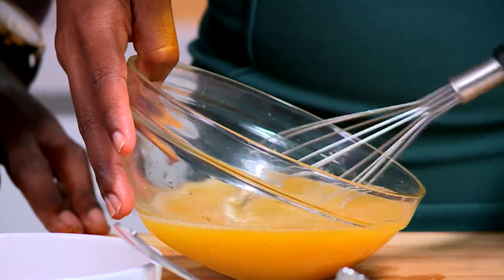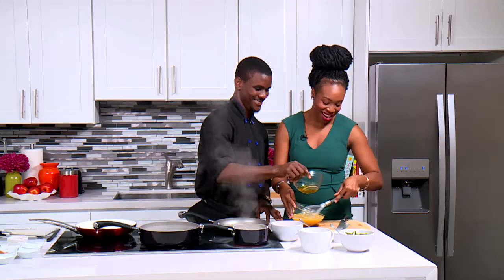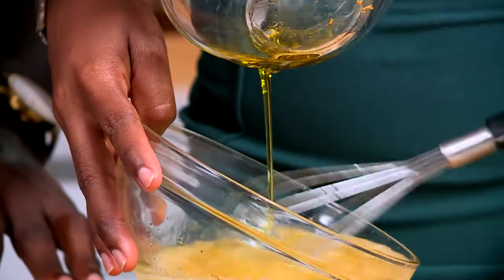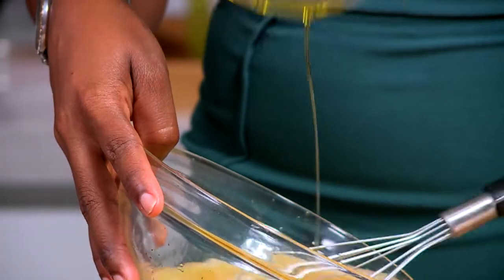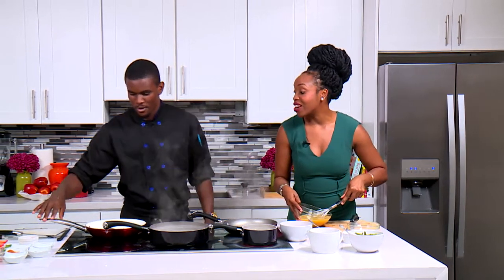Keep going. Oh, faster? Yes, ma'am. The gym is coming in handy here. This is a good arm workout, you guys. So I'm going to keep whisking our homemade vinaigrette. Our grouper is filleting, our eggs are boiling, our potatoes are roasting. This is Chef It Up. We'll be right back.